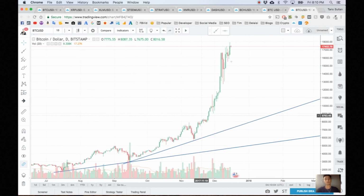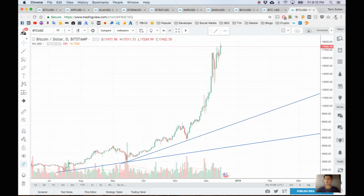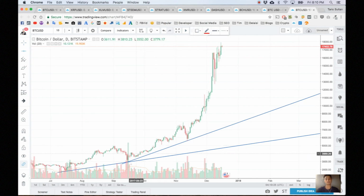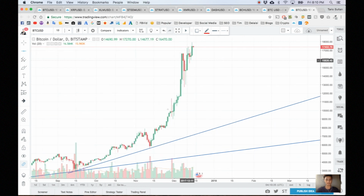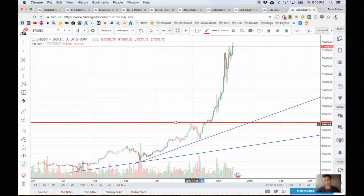If I come here, I can draw another one, but it's too steep. So anyways, let's draw some support and resistance out. I'm just gonna point these out so you know roughly how to draw these lines, okay? Because if it's me, I won't be able to do things here, right? I'm focusing here. The price action has driven up to here, but here, I'm just doing it for you guys.